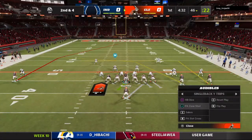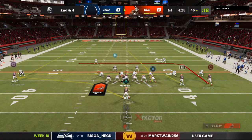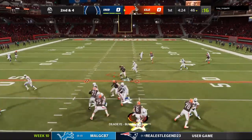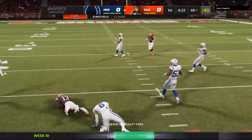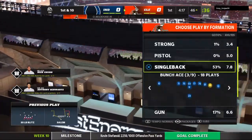The last run got 6, now 2nd and 4. Mayfield to throw it. He's got the hook up to Odell Beckham. First down, Cleveland. Mayfield to Beckham.